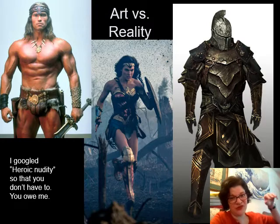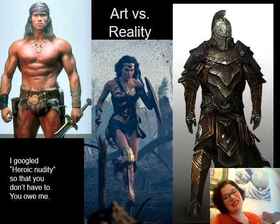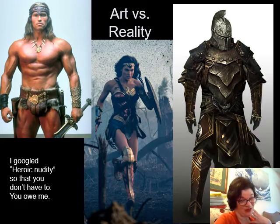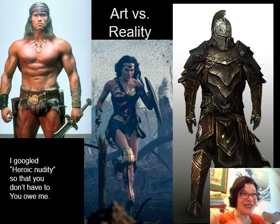And the shoulder pauldrons are just ridiculous. And the helmet's helping a little bit, but if he tilts his head to the side and then raises his arm, he's going to shank himself in the neck. And there's some blood vessels there that are very vulnerable. My point is, art is not a reliable indicator of what's happening on the battlefield, and this is something that we're going to have to constantly keep in the front of our mind as we look at artistic images, trying to figure out how ancient battle worked.